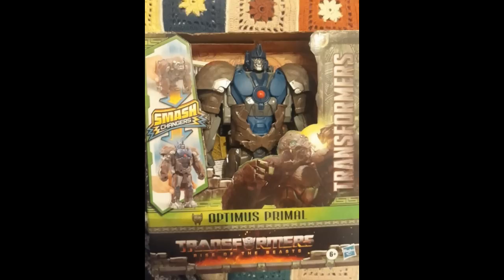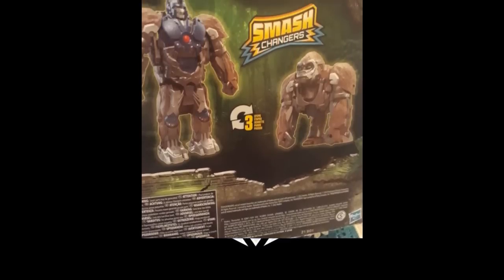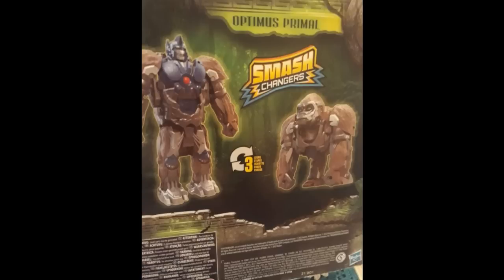So I have pictures of this Optimus Primal Smash Changer. I want to talk about this not because I think it's great and I want to buy it, but this is something that I thought for a long time, even in the 90s, when I looked at the Optimus Primal and thought, he doesn't look a whole lot different from one mode to the other. Why are there so many steps to get from one to the other? It seems like it would be a 3-step process. And they're making it a 3-step process, but it's a Smash Changer. I imagine it doesn't take much to get it from one mode to the other, and it's kind of ingenious.